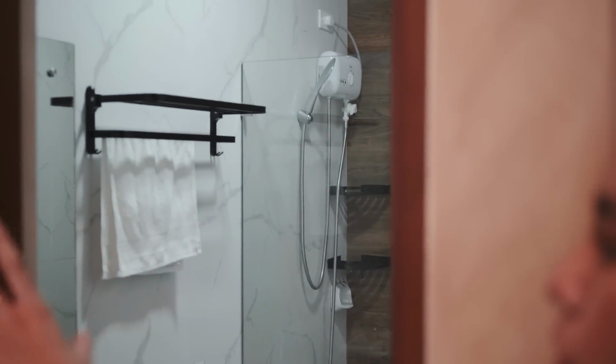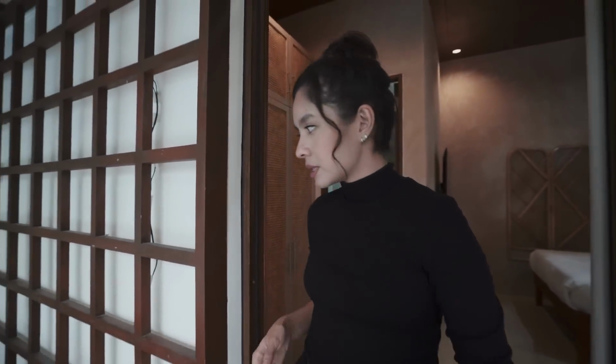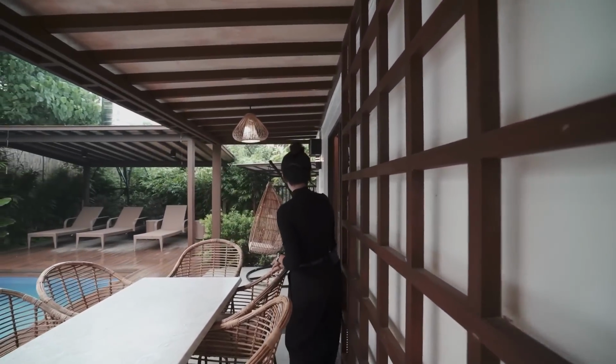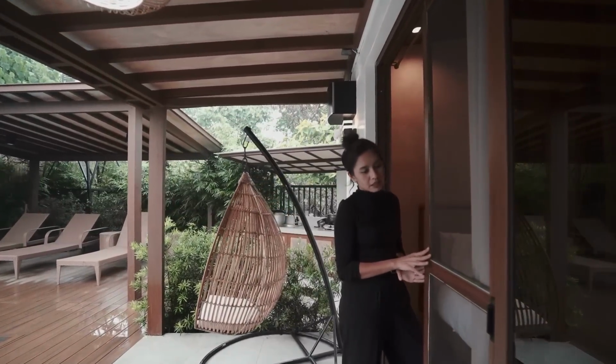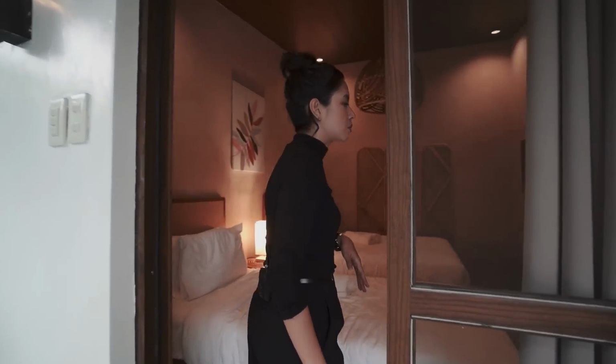Then you also have your built-in wardrobe out here, as well as shelving and storage. Okay, so now to the other side, we have another set of sliding glass doors. And this is basically a mirror version of bedroom number 4. So this one is bedroom number 5.